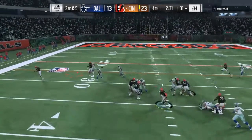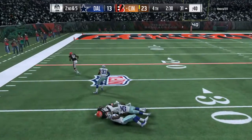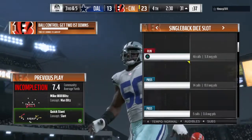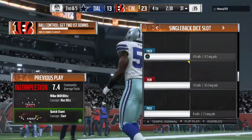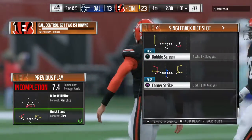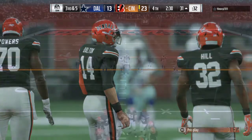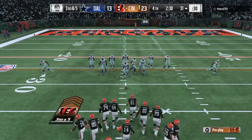And now to the air, Dalton. And incomplete there. A nice hit. Jars the ball free and brings up 3rd down. You get a tight end like this, and you know he's used to dishing out punishment, but here, he's one that has to absorb the contact, and as a result, unable to hold on to the football.